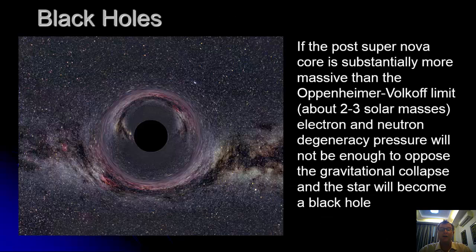Now we've got another scenario. If the post-supernova core is substantially more massive than, and this is another important limit, the Oppenheimer-Volkoff limit, which is about 2 to 3 solar masses, the electron and neutron degeneracy pressure will not be enough to oppose the gravitational collapse. So that means the gravitational collapse will continue, and the star will become what's known as a black hole. Okay, so this is what we're talking about, that central neutron star. If the mass is greater than 2 to 3 solar masses, then we get something special. And that's obviously a black hole.